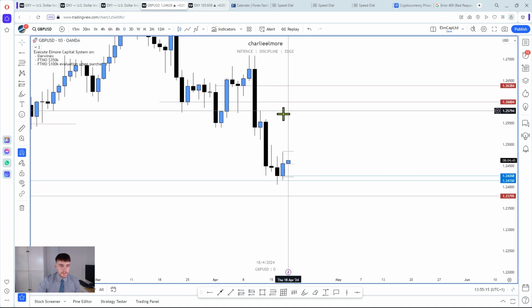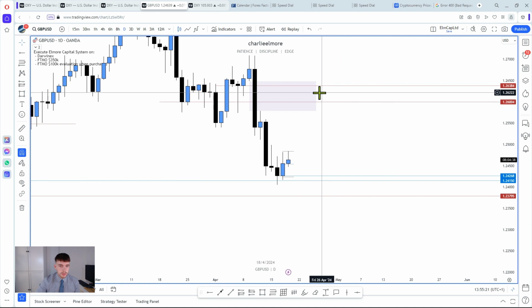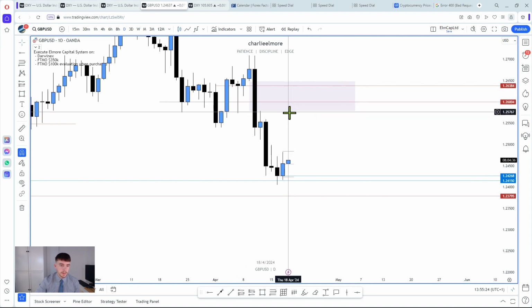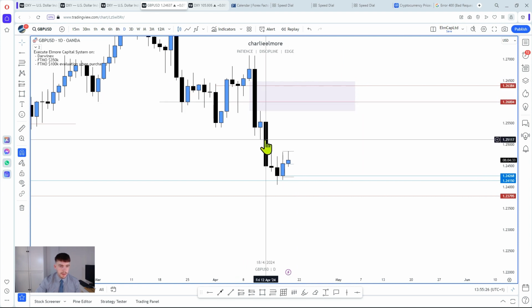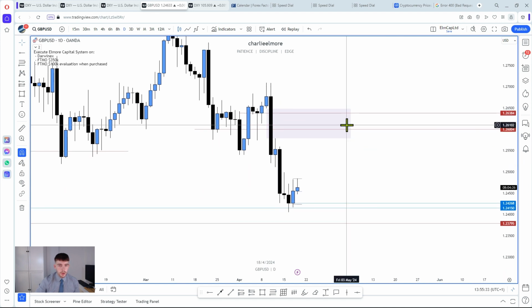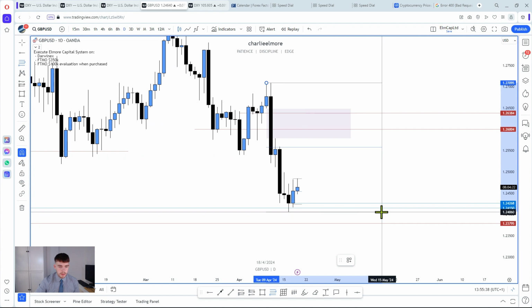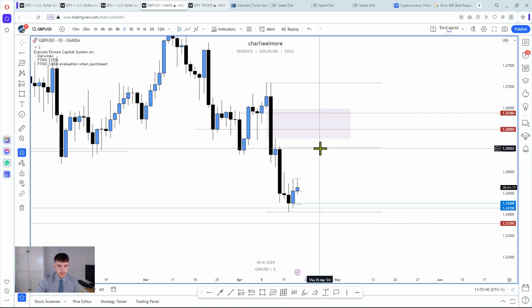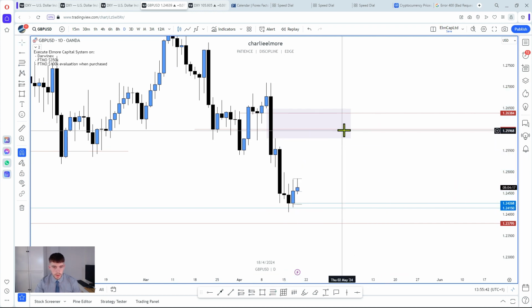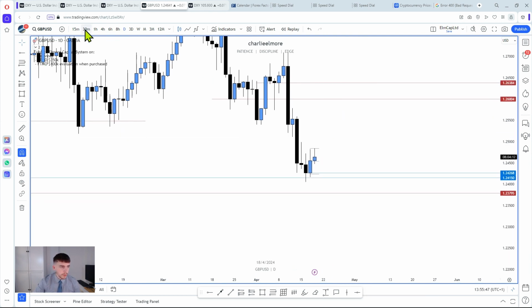Daily, we have got a daily imbalance there as well, so that also could be a very sensible place to scale out, you know, take partials, that is. Got a daily imbalance there as well. Now whether that's going to do anything or not remains to be seen, but I do prefer this one because this one aligns within a premium of this leg. Okay, so above the 50% there. Nice and simple. So let's take that off. So that's what I'm looking for on this.